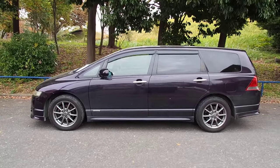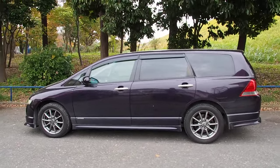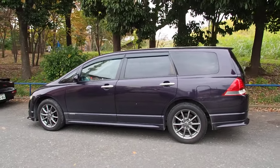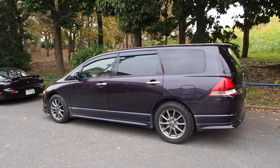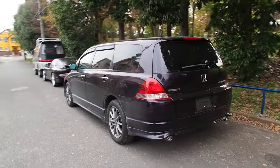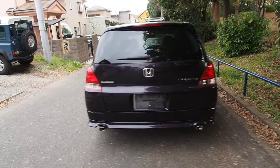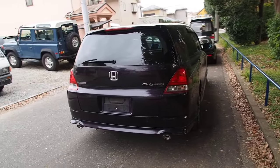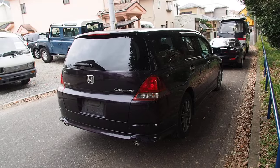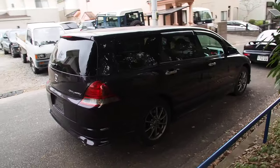Okay, so there you can see it's a very low floor, very easy to get into. And when these are lowered, which is quite common, it feels even lower. It's basically like driving a station wagon with more headroom. But only a little bit more headroom. It is very much right in the middle between a minivan and a station wagon. I think they really got the styling of this. I think it's even better than the next generation up.